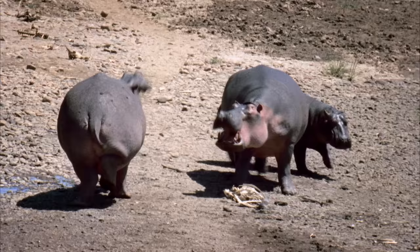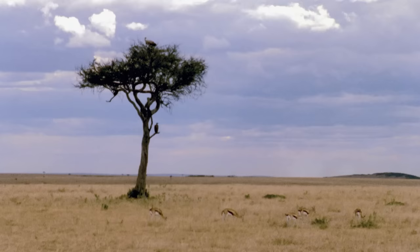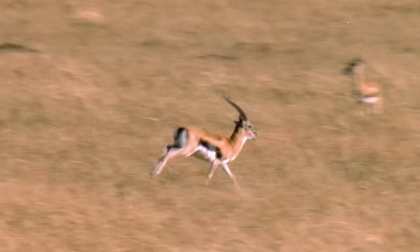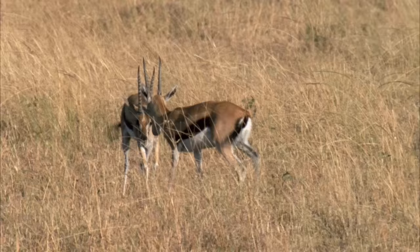So far, the animals we've discussed who mark their territory do so in fairly standard ways, even if, like the hippo, they tend towards the alarming. But nature's endless adaptations never fail to amaze. Take the Thompson's gazelle, which is typically found on the African savanna. The male Thompson has a particularly odd way of marking its territory.